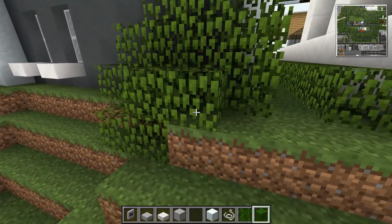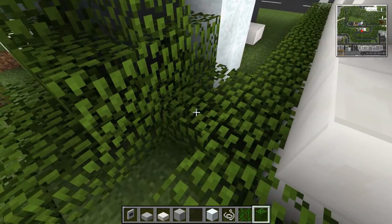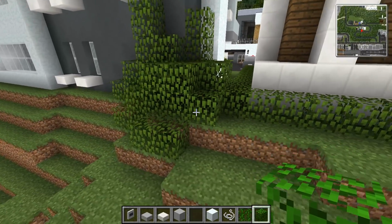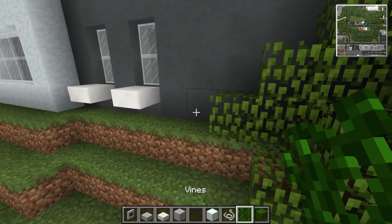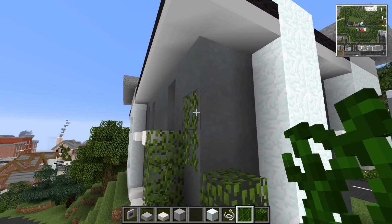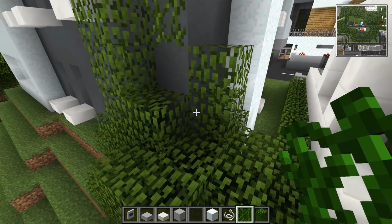And then you fill it out a little bit. So you sort of make it drape over some areas, maybe even connect up to this one next door, like it's sort of spread up and stuff. I think that's pretty good. And then what we're going to do is put some vines just on some of the edges. Not all of them, but just some of the edges like that.